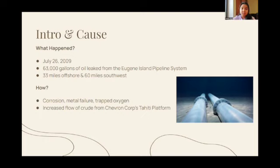63,000 gallons of oil were released into the Gulf of Mexico by a major leak in the Eugene Island pipeline system. Prior to the leak, the Eugene Island pipeline system was known to be a major contributor and source of transport in several oil and gas industries. This 183-mile network of crude oil pipelines had the capacity to deliver approximately 200,000 barrels of crude oil daily, from developments in the central Gulf of Mexico to other pipelines and terminals onshore Louisiana.